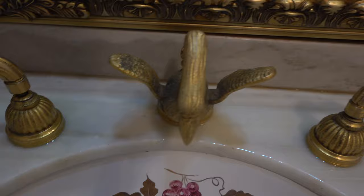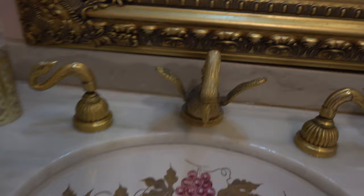Hey guys, I'm in the bathroom right now and I'm so amazed. Look at this. This is a duck sink setting thing. Holy crap.